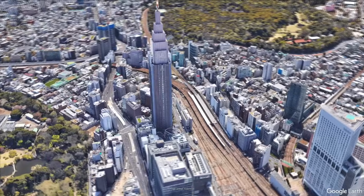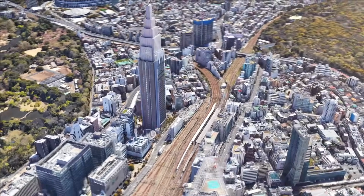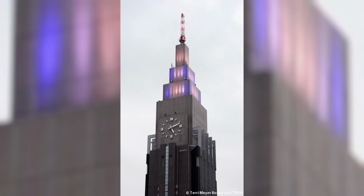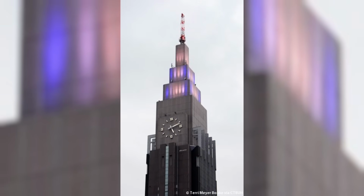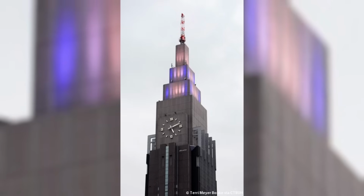And architecturally, the building features sleek lines and minimalist postmodern design. Unlike traditional clock towers that rely on bells or chimes, this one communicates through light, scale, and silence, a contemporary expression of temporal awareness. The building's located near Yoyogi Park and within walking distance of Shinjuku Station, making it a familiar sight for millions of commuters. For many residents, this clock is both a practical time teller and a comforting presence on the horizon.